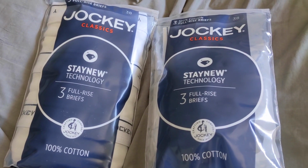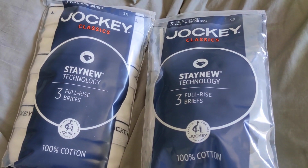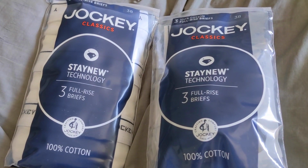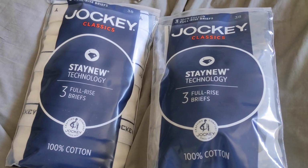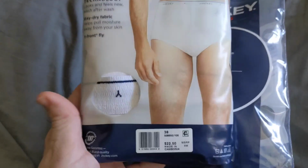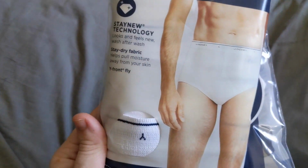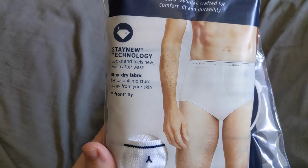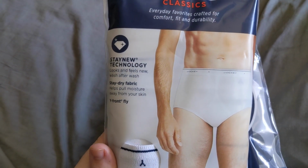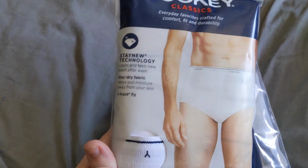Now with these briefs in particular, you get the full rise and you get the sizing that is done by waist instead of just large, XL, medium, whatever. It's actually done by waist size. So these are the 38s. You can see here you got the model there wearing them with the full rise. Talking about the StayNew technology, of course the Y front fly, cannot forget about that. It's one of the hallmarks that make these so popular and one of the best-selling briefs out there.